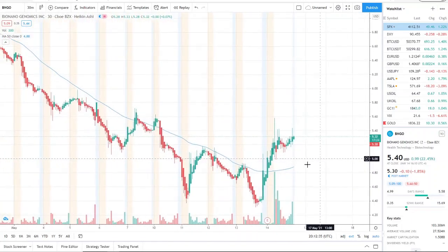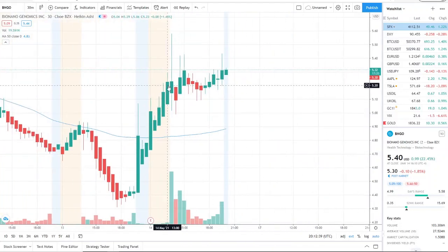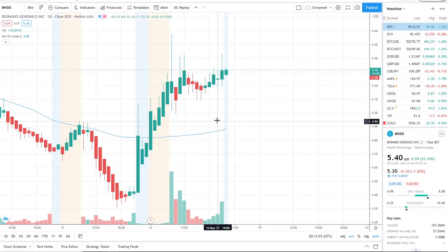So here we have BNGO, and I'm just going to keep it on the 30-minute because it's a lot quicker. But as soon as the bell rang, it was sitting close to around 520 range, and it took off to a high here of 558. Okay, that was a little bit weak. Then it pulled back, hit a low here of $5, and it took off to a high of 543. So that gave close to an 8% to 10% opportunity on the day.